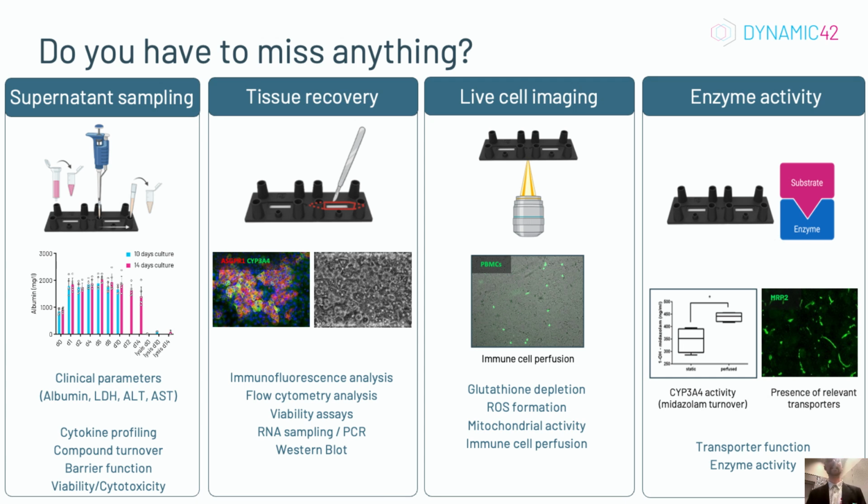Here on this video, you can see a stained PBMC population in a liver model, and they attach and interact with the tissue over time and start to transmigrate. Live cell imaging is also suitable to investigate other parameters like reactive oxygen species formation or mitochondrial activity. And last but not least, you can check for enzyme activity, protein and transporter functionality. There are plenty of kits on the market available, and the protocols are all adaptable to our platform. You can also use them to do your readouts. Now, how does it work?